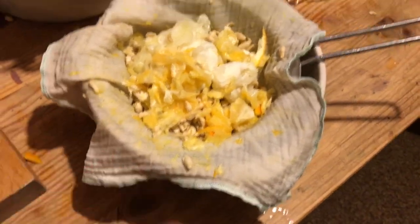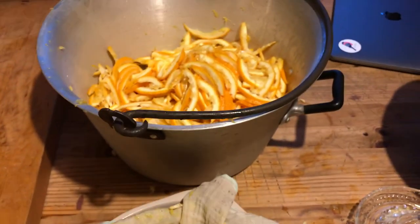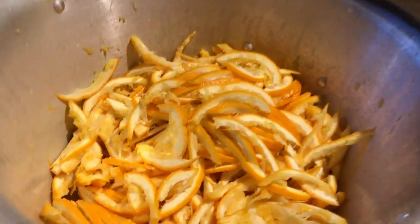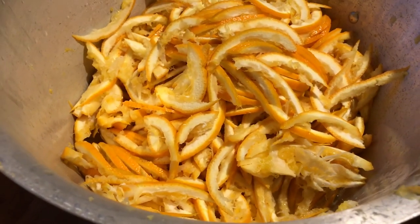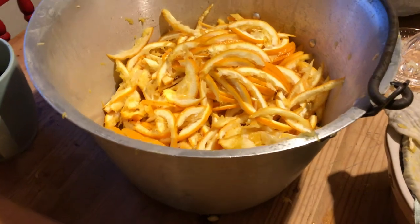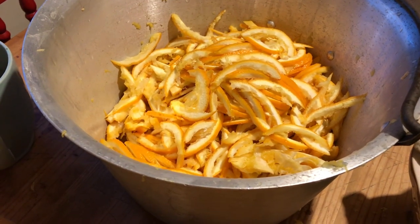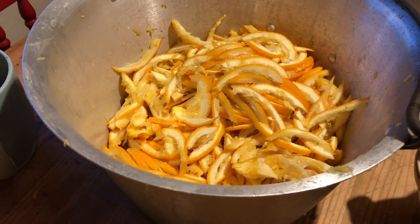Here we are. I've got my sieve with some juice under there, which I'll pour into the preserving pan. And this is all the chopped peel, and there's a bit of juice under there as well. So I'm going to add water to this now. I need 4 pints for every kilo of oranges, so I'm going to do about 8.5 pints of water into here. And then I'll leave it to soak overnight.